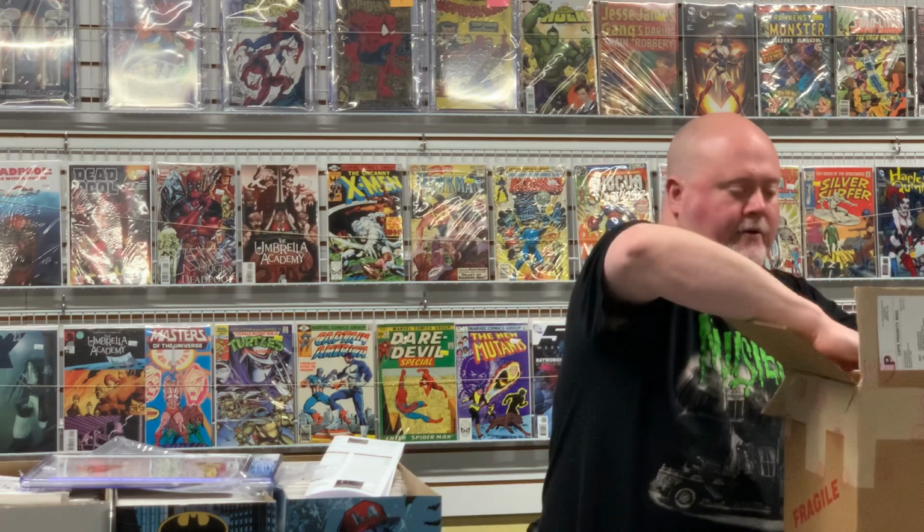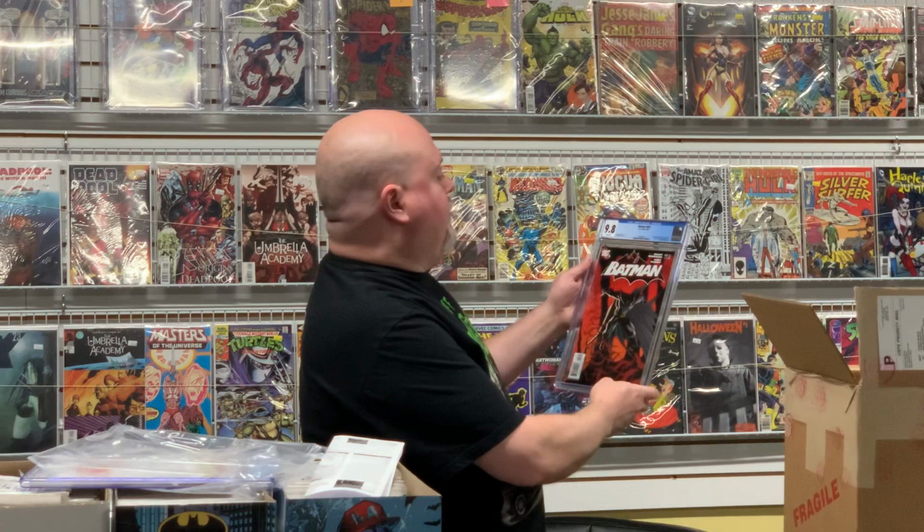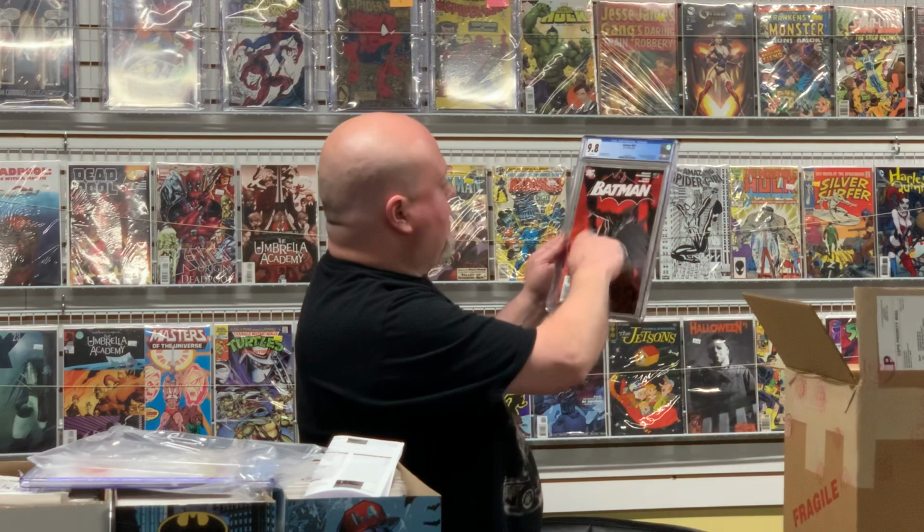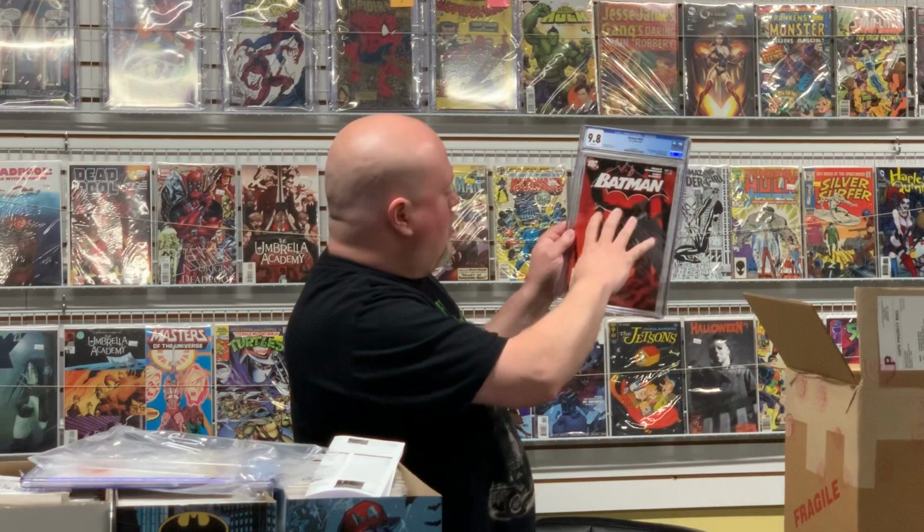Oh, another 9.8. This one's Batman 65. This is the first appearance of Damian cameo. Great cover. I love it with these bats flying through here like this, and Batman leading the swarm. It's a pretty cool cover. Nice modern key, and real happy with the grade.